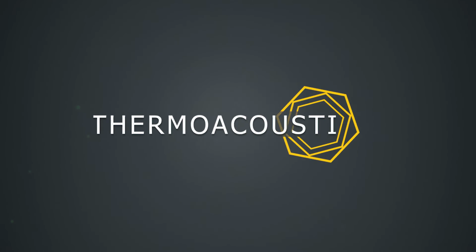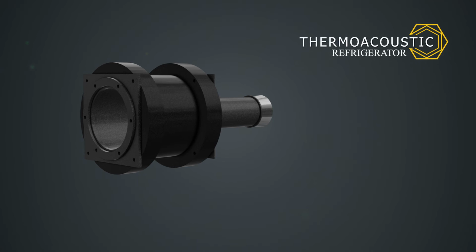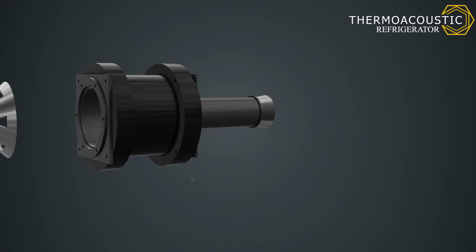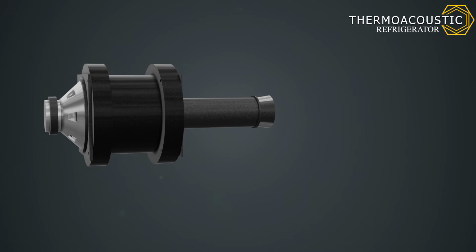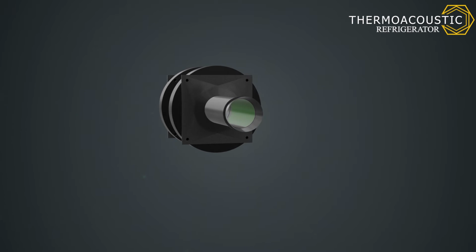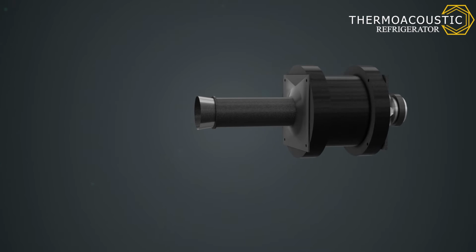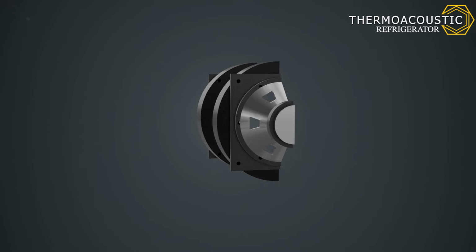On the other hand, a thermoacoustic refrigerator undergoes the exact reverse process. By removing the heat source and replacing the flywheel with a loudspeaker to produce sound waves, we are now in front of a new device. This device is what we call a thermoacoustic refrigerator.